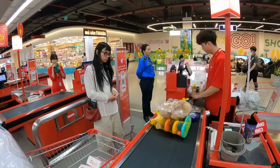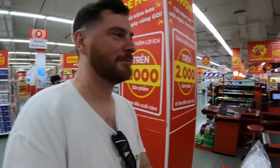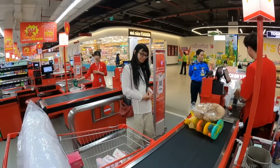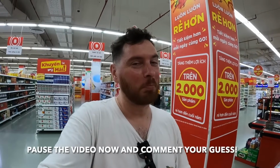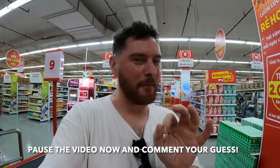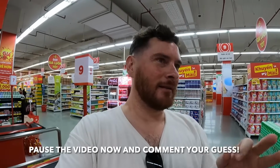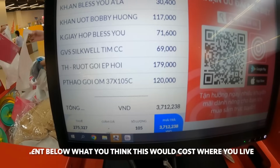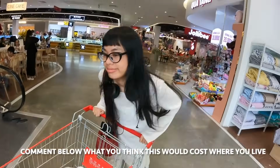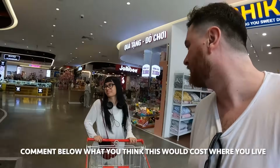I haven't looked at the price, but I'm going to make an adjustment in my prediction. I rethought about it though. I'm going to say 2.65 million. You've looked, so you can't guess, right? 2.65 million is going to be my official guess, which is about $107. Wow, I was way far off. 3.7 million, which is about $150.